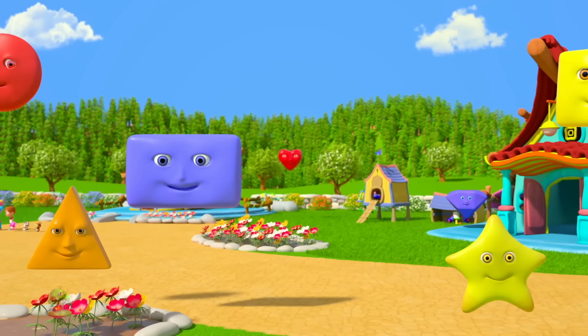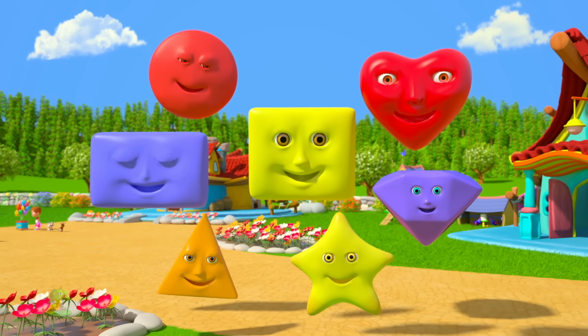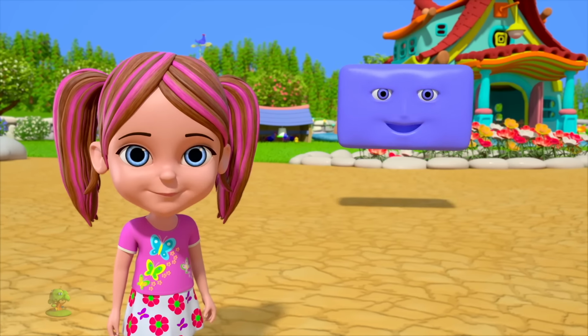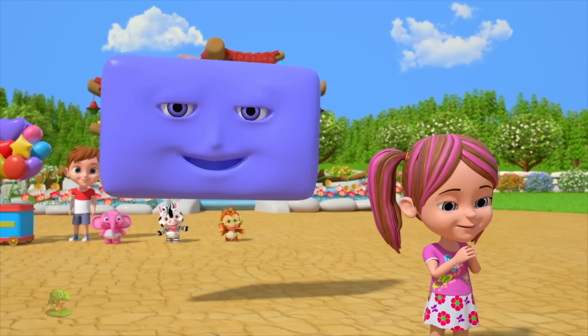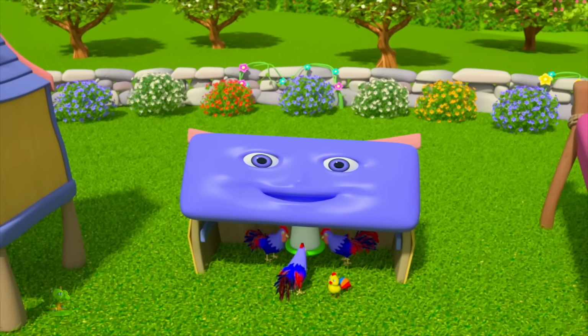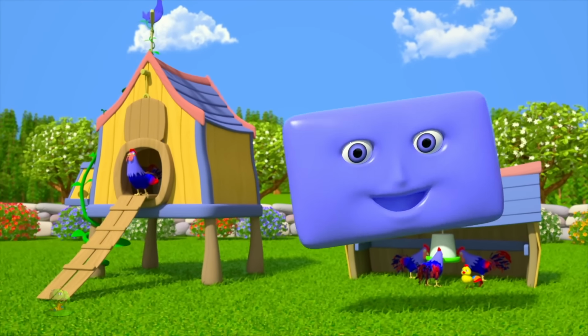Shapes. You can see us everywhere. We are shapes. I'm a rectangle, rectangle. I'm like a really long square. I've got four sides. I'm a rectangle, rectangle.